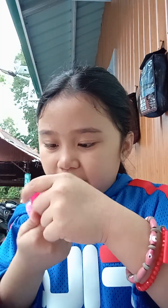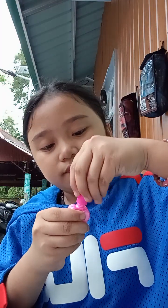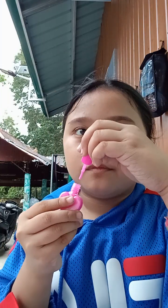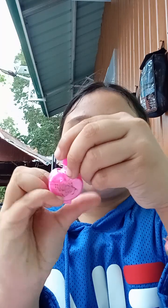Got the pink nail polish out. Oh my god. Why is it so hard to open, but the other ones aren't? Okay, never mind. So look at it, it's shimmering in real life, bro. So pretty. It's light pink, a little bit dark, but it's cute.